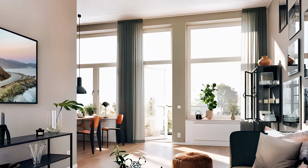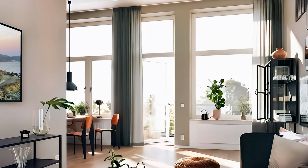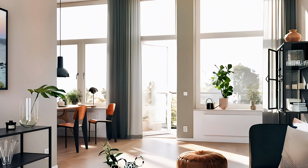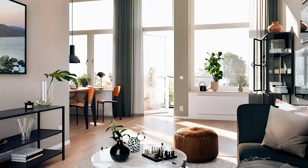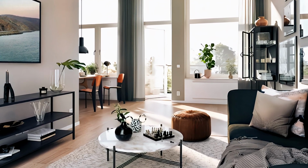Here, we have an apartment with a modern small space with an open floor plan. It features large windows that flood the area with natural light, a cozy living area with a sofa and TV, a dining space with a table for four, and is decorated in neutral tones with green indoor plants, adding a touch of vibrancy. Overall, it presents a clean, inviting atmosphere.